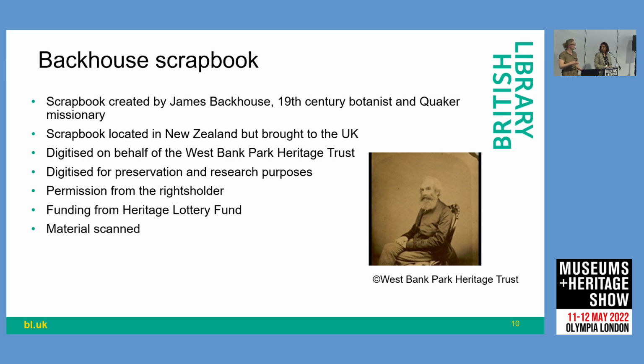He had created this scrapbook, and it was actually located in New Zealand with one of his ancestors, but the ancestor brought it to the UK to be digitised. And the West Bank Park Heritage Trust, which is a group in York, wanted to digitise the scrapbook because the West Bank Park in York is on the site of where James Backhouse had his plant nursery. So we worked with the Heritage Trust and James Backhouse's ancestor to digitise the scrapbook.